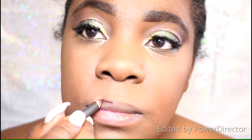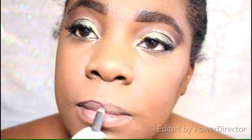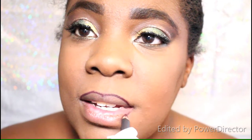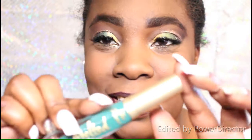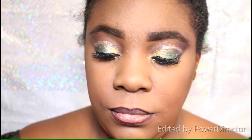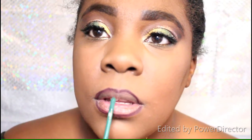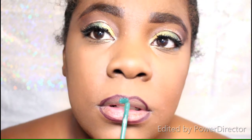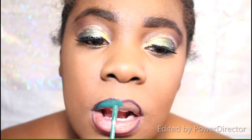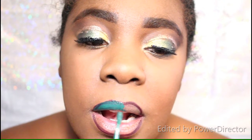And you guys will see I used the Stila liquid eyeshadow in the color Bronze Belle and distributed that. And then I am using the Too Faced Melted Matte Liquid Matte Longwear Lipstick in the color Wicked. It's a really pretty green color. And I am in love with this look. It's just, you guys, it's amazing.